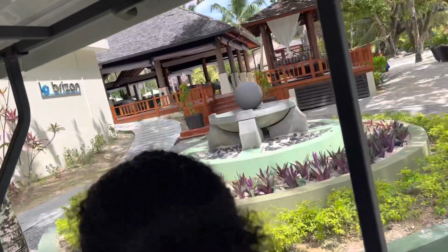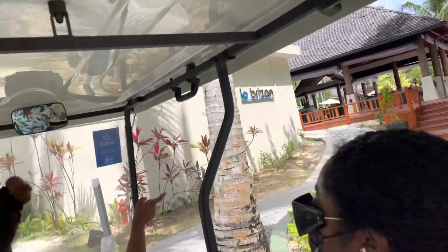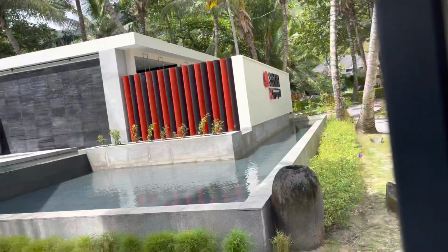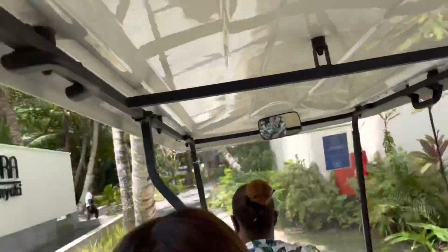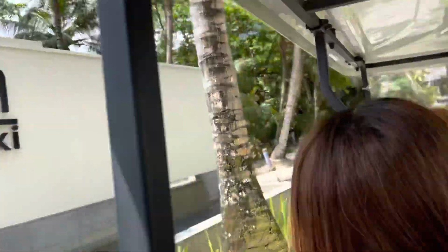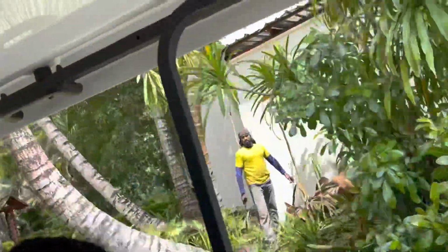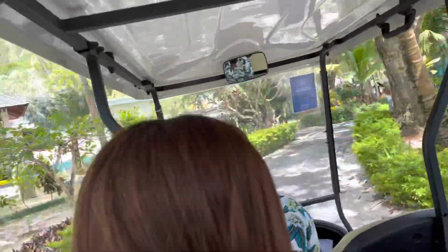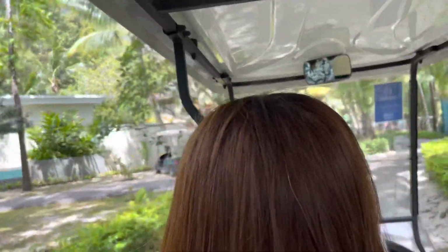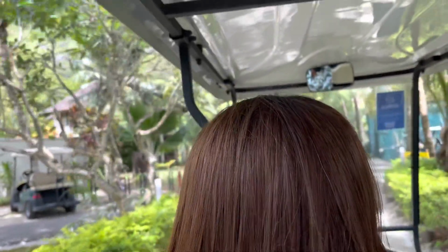The main bar in Hilton. So these two restaurants are where you'll be having lunch every day from 12 to 3:30. Coming up ahead of us, we have Portobello. This is our Italian-inspired ready-to-wear cuisine, fine dining restaurant, and the only one of its kind on the island. It's also the only restaurant that has a dress code.